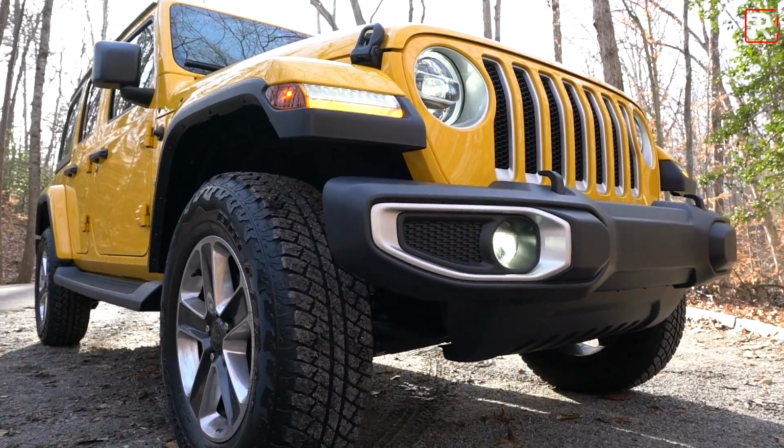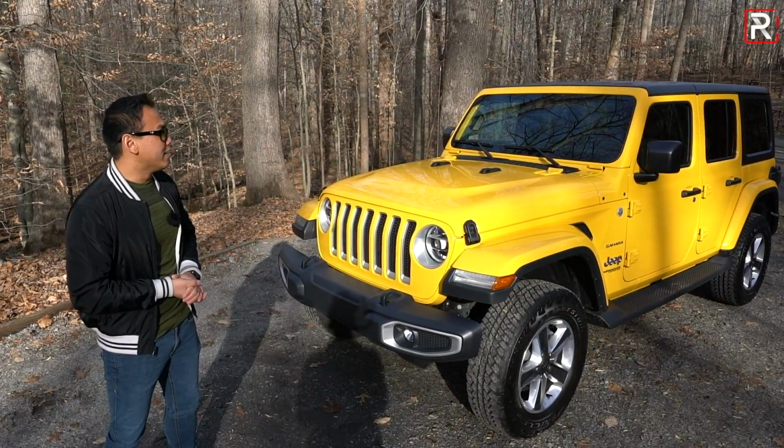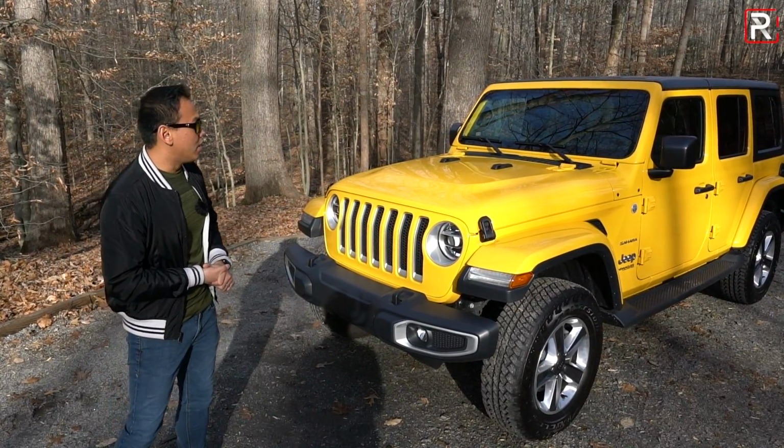Jeep calls it Hella Yellow, which is a weird name for a yellow color, but let me know in the comments below if you like the way this thing looks. It certainly gets a lot of attention out there when you're driving it.